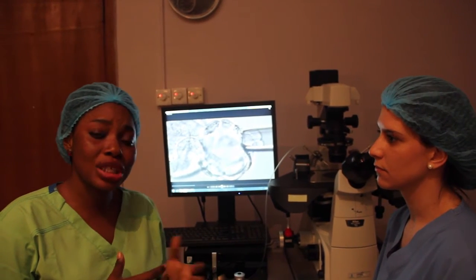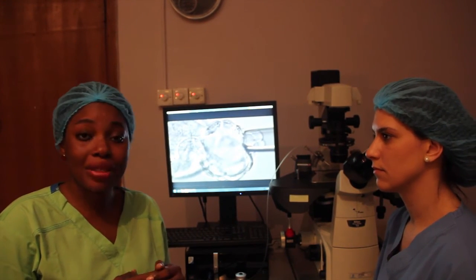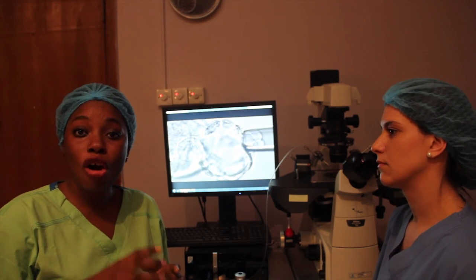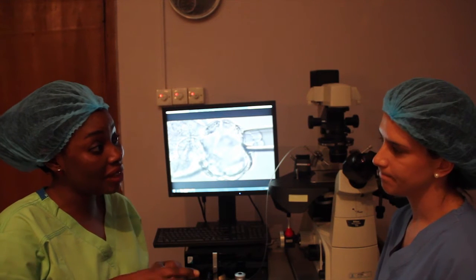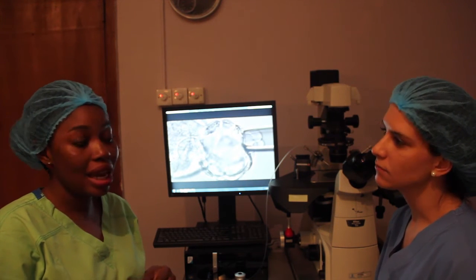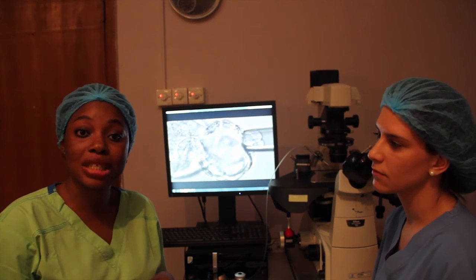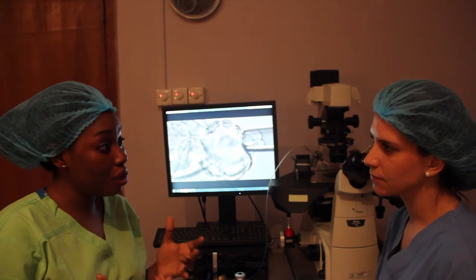And of course, like Monique said also, we agree that even after completing a PGD cycle, there's the probability of having no embryo to transfer. That's in essence what you're trying to say. It's because all the embryos can come out abnormal and we can only transfer normal embryos.